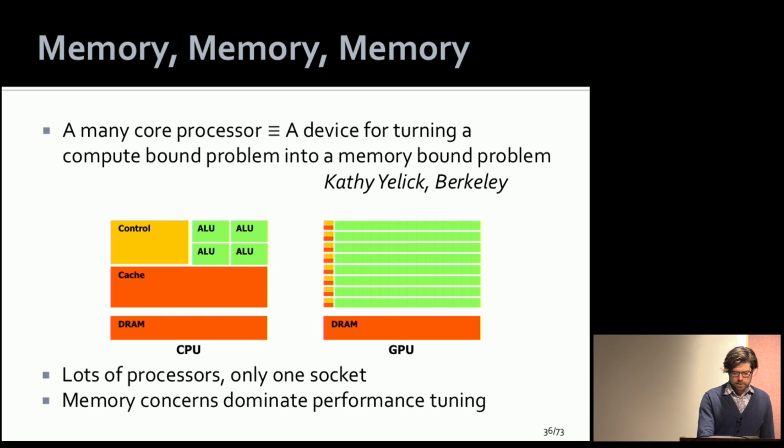Okay, I'm going to skip this as well. All right, man, time is going by quickly.